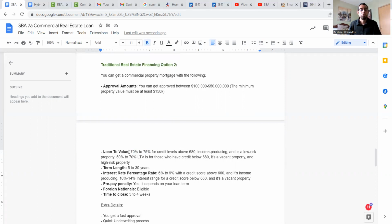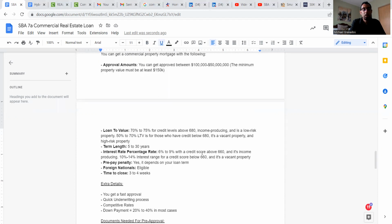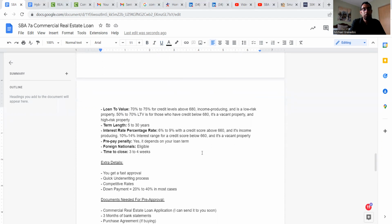You just have to understand the value of the commercial property that you are acquiring, what you're getting yourself into. So for credit levels above 680, that's what you want to see. 70 to 75% LTV is what you would see, and it has to be income producing and a low risk property. When we appraise and look at everything, the loan to cost, loan to value, all the things it needs to take to get it processed.